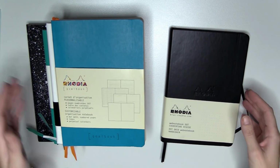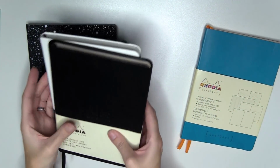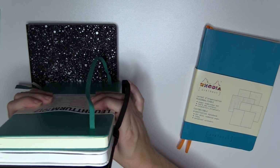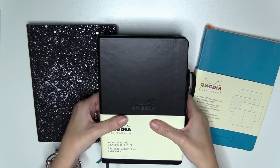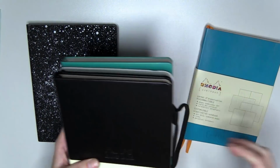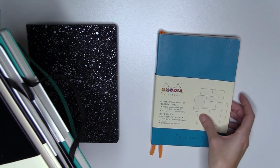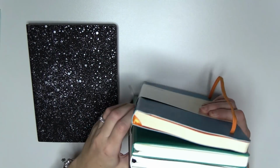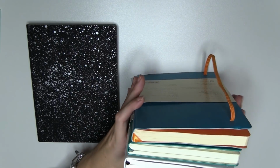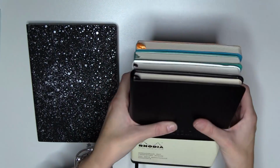Now as far as the size goes, the 3 hardbacks are all standard A5, which is 5.5 by 8.3 inches. They're all exactly the same size. Then the Goalbook goes slightly bigger, and that is 5.8 by 8.3. So let's put them together. It's minimal, but it is slightly bigger.